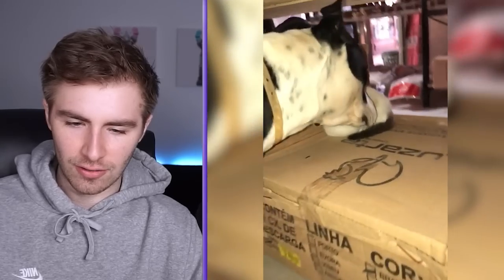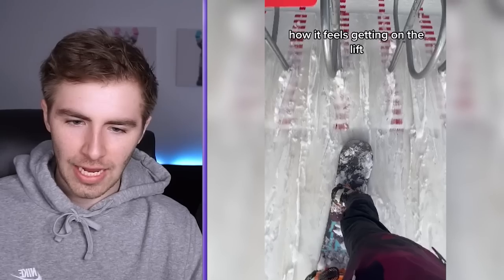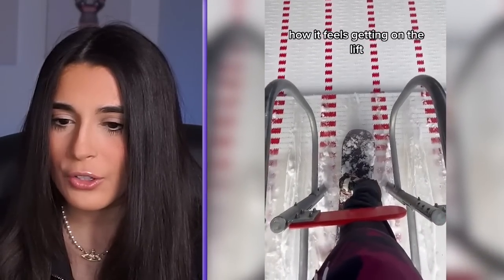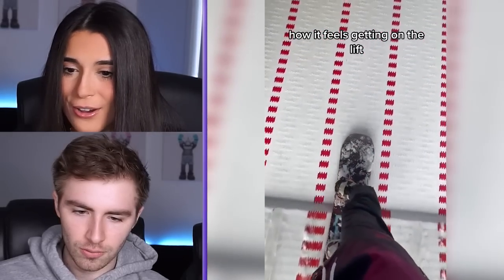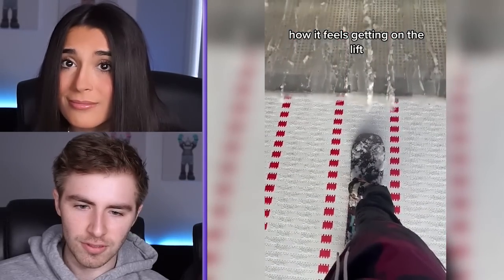Doggo, get out of there. Hey, what do you do? Oh, that's a cat. Cat and dog. The dog wants to be friends with the cat, but the cat's like, leave me alone. How it feels getting into the lift? Is he about to get on? Let's see when it says go. Ready? Set. Go. Kind of looks like the start of Mario Kart. That's how it feels? That wasn't crazy.